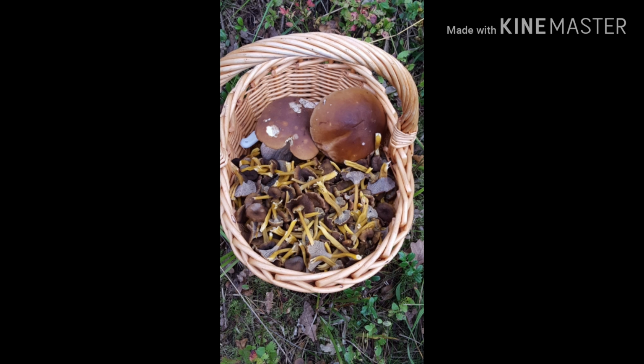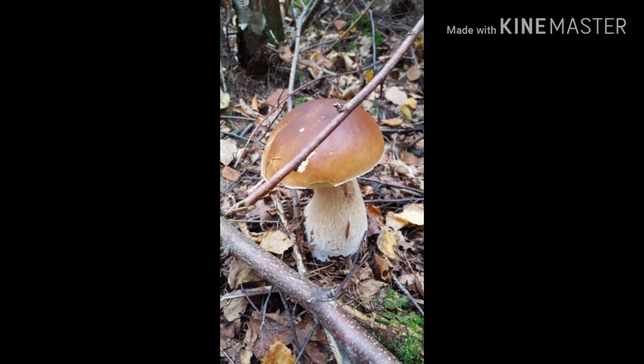So as I said, you always have to have them in a basket when you pick them up, not in a plastic bag. In a paper bag, it's okay, but never in plastic. And this Carl Johan, this is also very expensive.